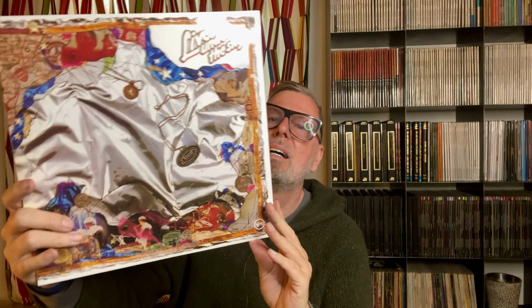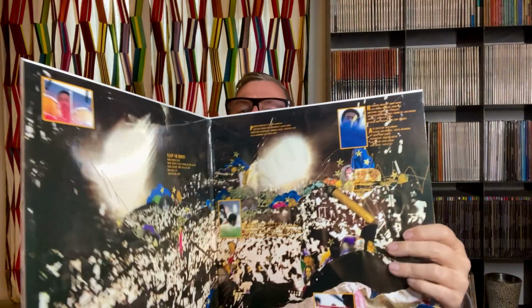Again, we have an Analogue Productions release of Headhunters, I'm quite sure. Yeah, of course, 45 RPM. So we will see how this release stands up when it comes to the mastering and the overall sound quality. Again, beautiful, perfect jackets. Now we have Live Under the Sky. This comes with an obi, a Japanese obi. Nice that they do that. Again, fantastic cover art, fantastic jacket, gatefold.